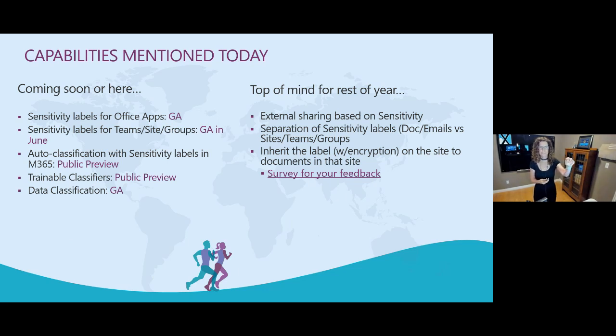Sorry, that's the next point, the inheritance. That link I have, if you download my slides, is a survey from Microsoft on if you would like that inheritance to happen. How do you see that looking? They really want to get some input on how to build that feature. So if that's something you think you want, make sure you provide input on that survey.